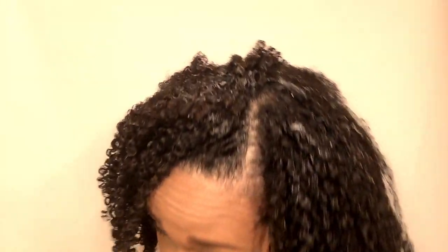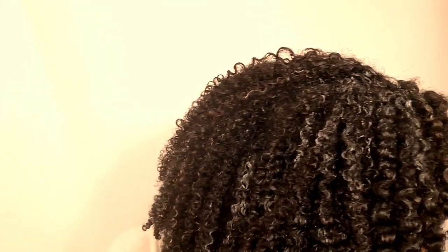Hi ladies, I am back. It is about 4.5 hours later. For the most part, my hair is dry, so I would say I'm about 90% there. If you can see in the root, I still have a little bit of conditioner showing, meaning that the roots of my hair are still wet. This is pretty much where my shrinkage will end.